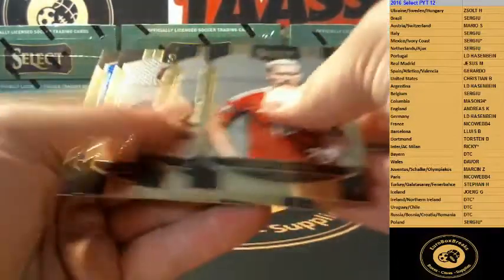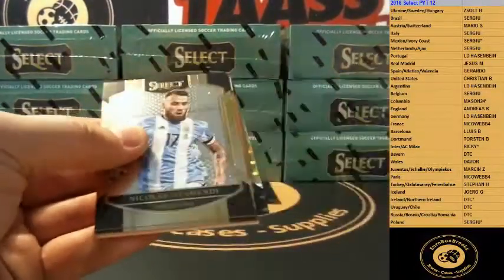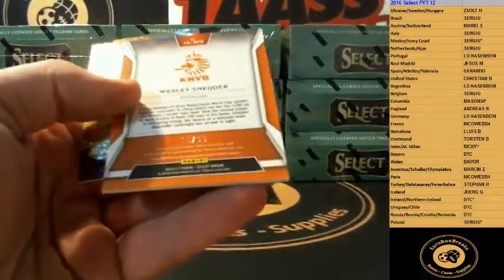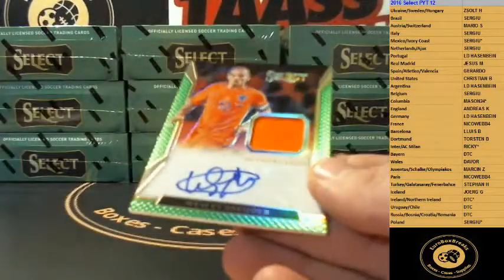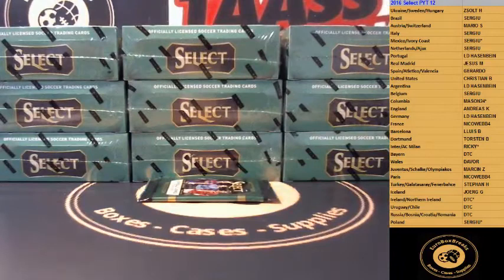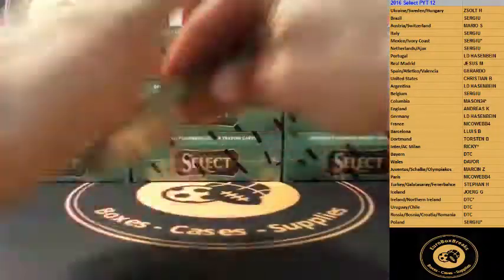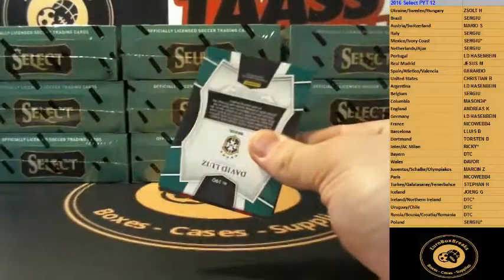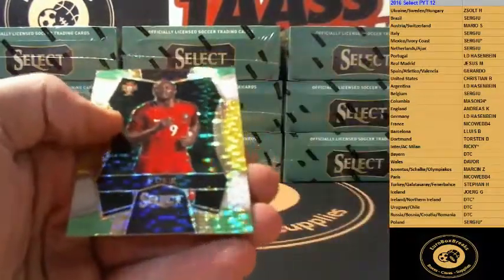Juszczak base, and blue is Zoltán Gera for Hungary to 299. Robbie Brady, Ireland, and Wesley Snyder to 35. Is it autographed? Mandzukic multi for Croatia. Nice. Wesley Snyder jersey autographed green. Nice hit for the Netherlands. And Sergio. Congrats, Sergio. To 35. Wesley Snyder. Got David Luiz, and multi is Eder for Portugal.